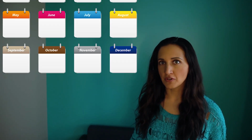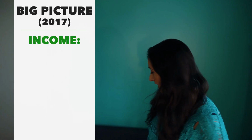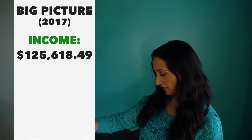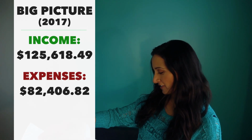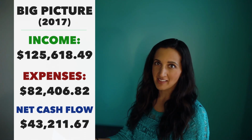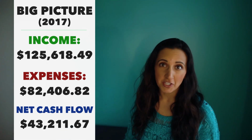where I cover the 2017 broad year in review, which, long story short, in 2017, big picture, we made $125,618.49, and our expenses were $82,406.82, which means our net cash flow after expenses in the year 2017 came to $43,211.67. So that is the big picture overview.